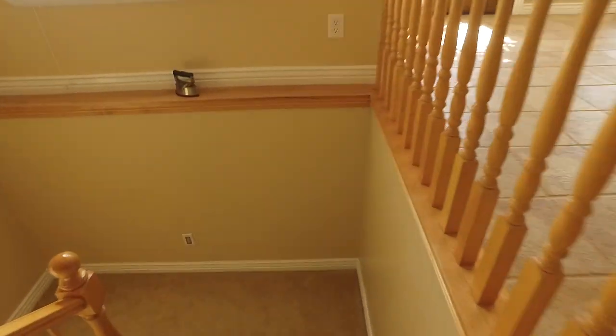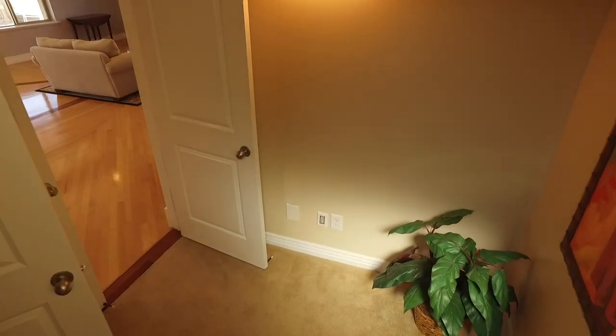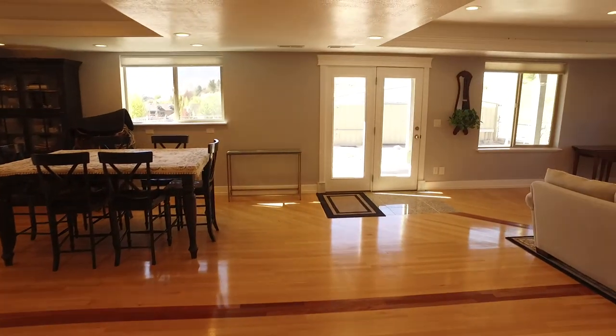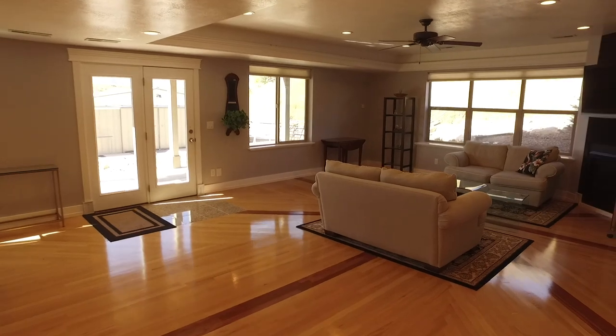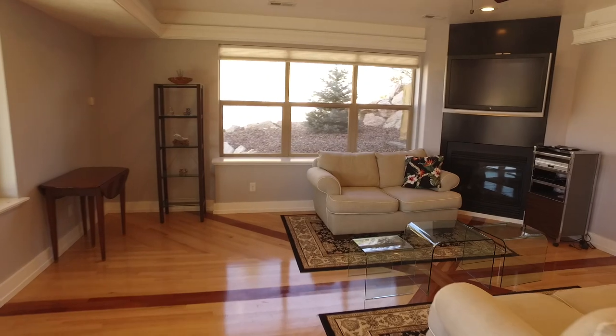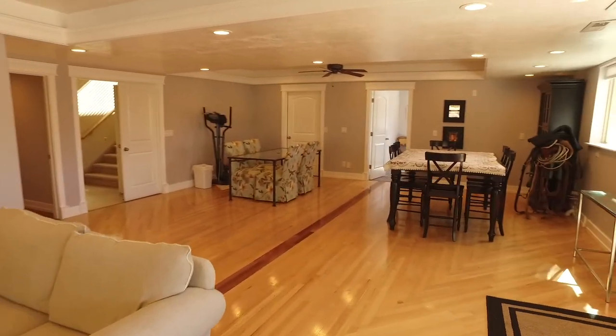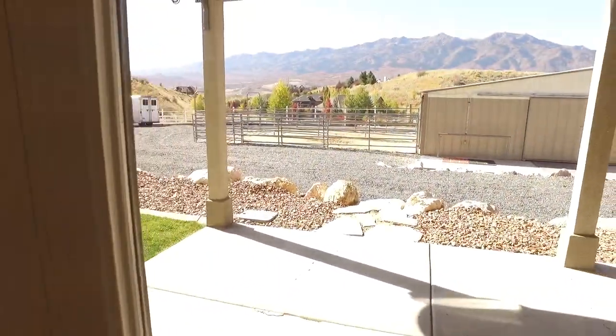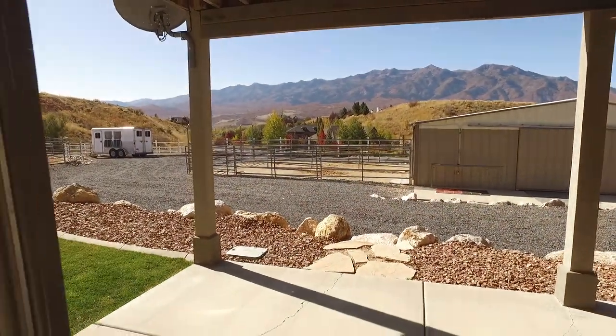Now let's head on downstairs, where there's a lot more finished living space for you. As we get to the bottom of the stairs, I want to show you, you have storage under the stairs there, or a play area for the kids. And now take a look at your beautiful finished lower level. You have another great gathering area that's going to be a fun hangout for friends and family. You have so much space down here, and you could put in a kitchen. The plumbing's there to have a kitchen added if you wanted a mother-in-law suite. And you have this easy walkout to the back patio and horse area.